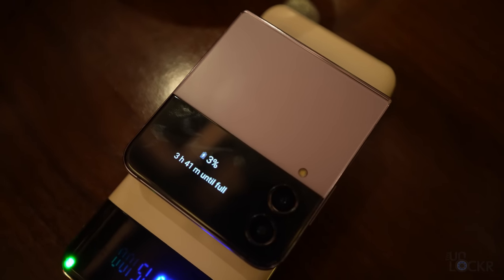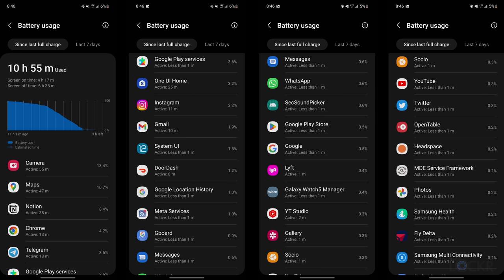Okay, calling it a night. Now, firstly, the battery died when we were at dinner. So here is my screen time, my usage for that. Again, as always, keep in mind that this is a real world test. So I use the camera a lot. It was not a normal day for this phone. So just keep that in mind when you're looking at these stats.